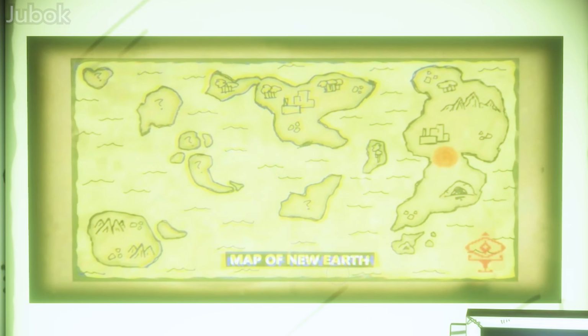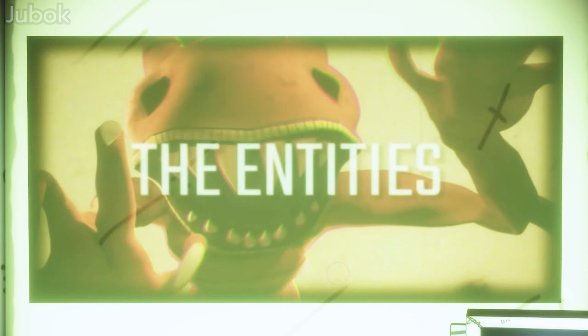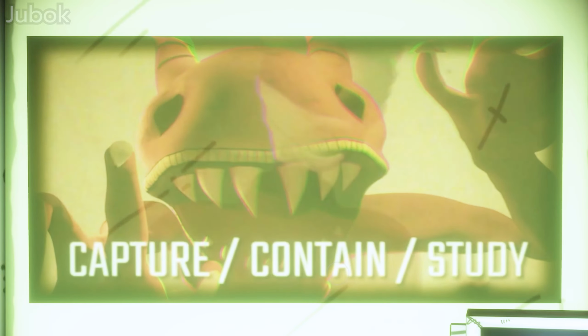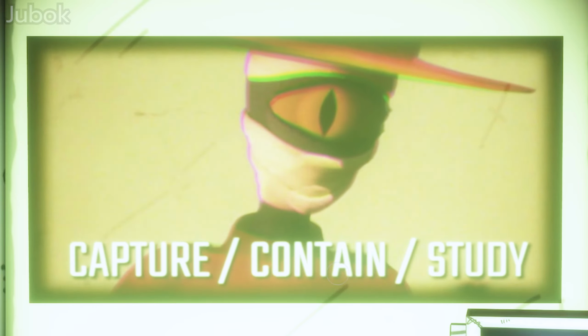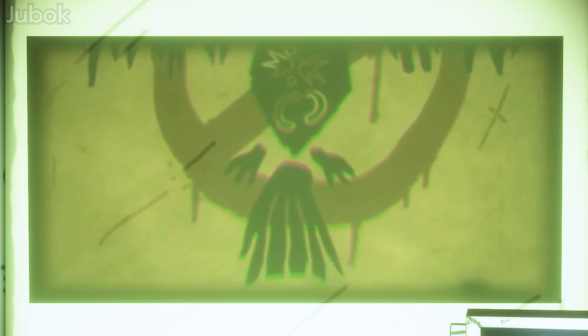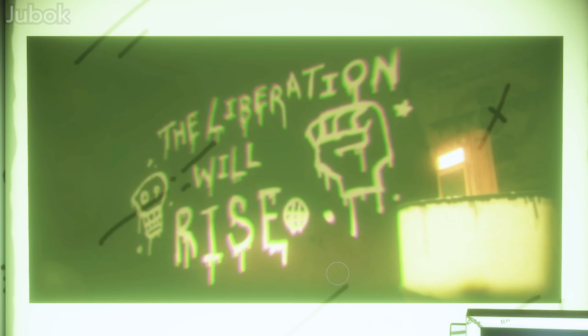Since then, we have flourished on this bountiful planet. Yet we have been met with adversity at every turn. First came the entities, monstrous inhabitants of New Earth, who pose a deadly threat to humanity. They must be captured and contained, studied and monitored, so we may better understand our new home. Next came the Liberation, a small sect of rogue settlers who broke from the establishment. They attempt to tear down our society, believing that the work the government carries out on New Earth is oppressive and cruel. Allowed to remain unchecked, these liberators would cause the downfall of the remaining populace. We must strive to suppress these savages.